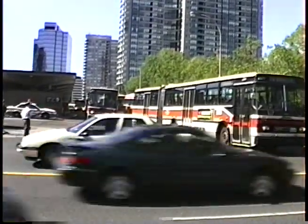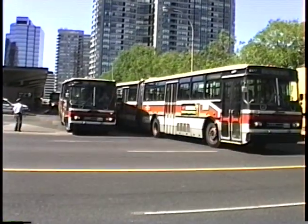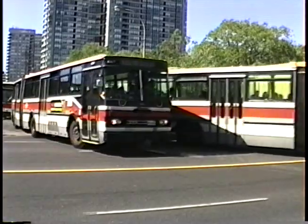With the reduced numbers, they operated in the east mainly out of Malvern Division, where they were assigned to Finch East, Markham Road, and Steeles East. However, they could be found on any Malvern route in rush hours.